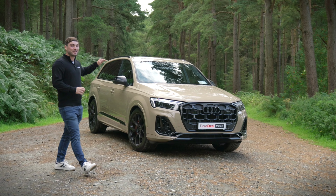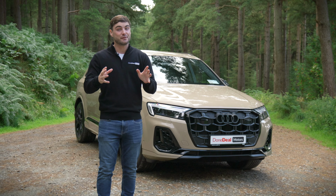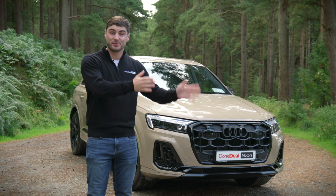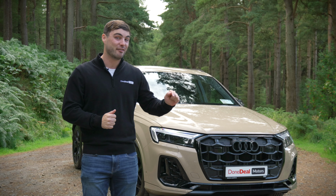This is the Audi Q7. It's what 100,000 euros with Audi gets you. And in this review, we're going to be talking about whether you should buy a Q7 or a Q8. Also, the one small problem I actually do have with this Q7.